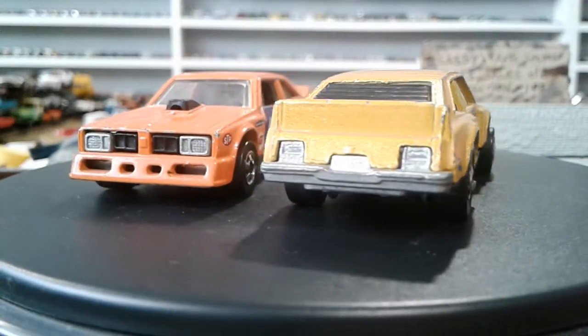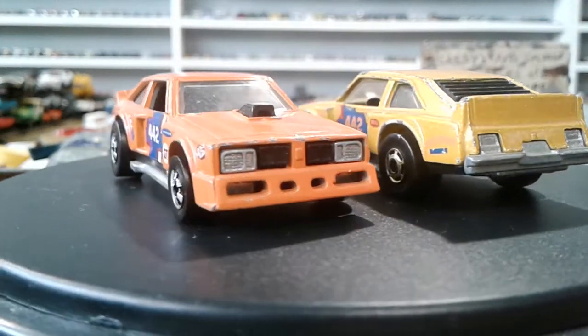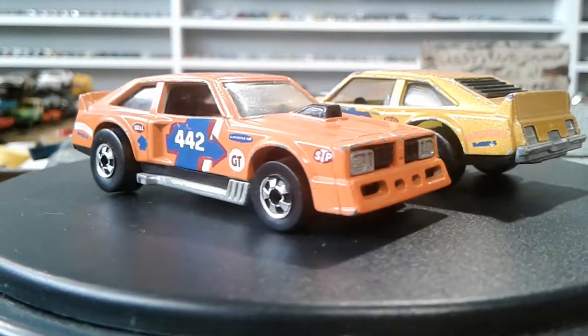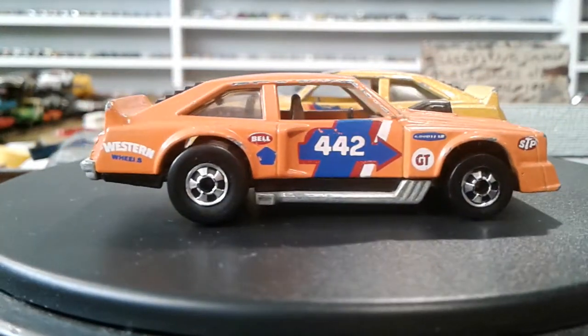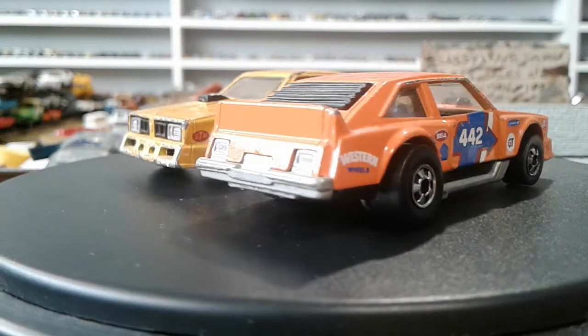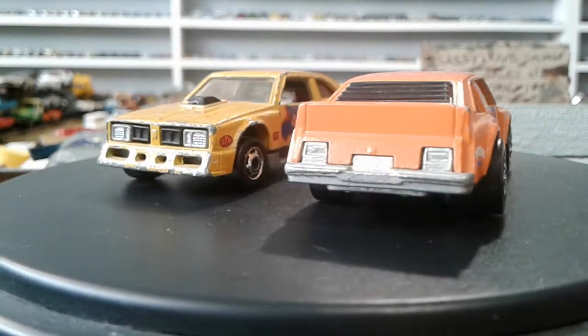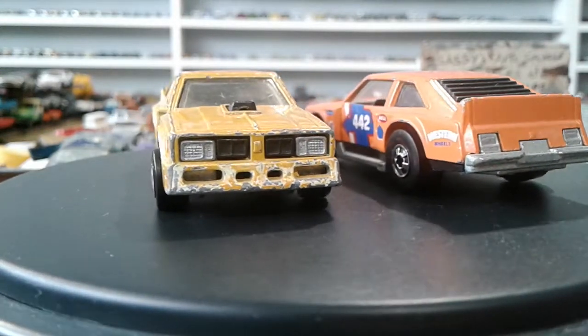Show some randoms here. I'm going to show, well, these two here are 442s. These are actually called Flat Out 442s. I actually have two of each. I got four of them on the shelf, but two are the gold here, and two are the orange. Pretty cool. I like these ones, and these are obviously older Blackwalls.